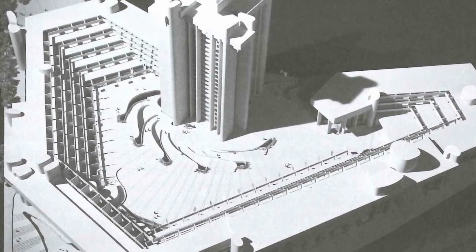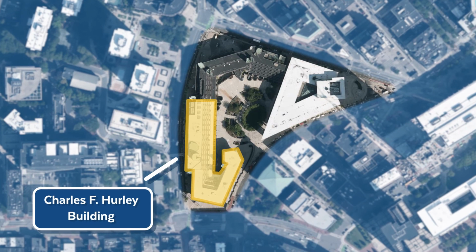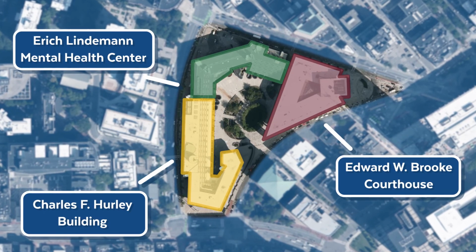3 concrete buildings were planned for the site, but only 2 were built. Today, the Hurley Building shares a site with the other original building, the Erich Lindemann Mental Health Center, and with the Edward Brooke Courthouse, which was added to the site several decades later.